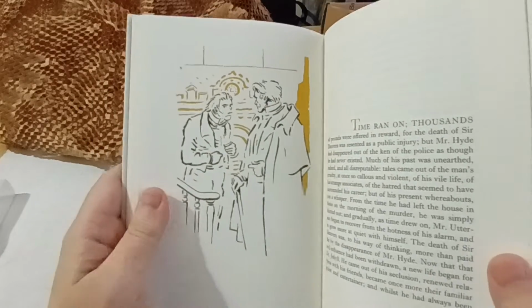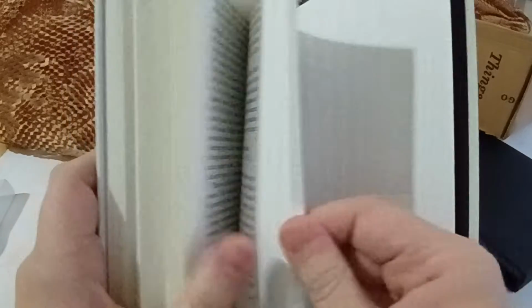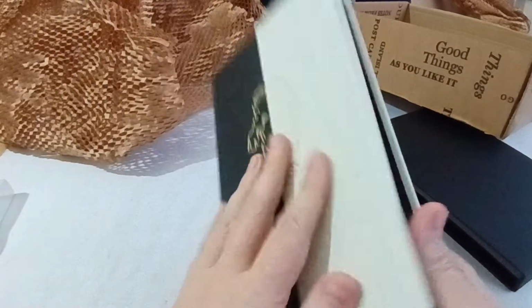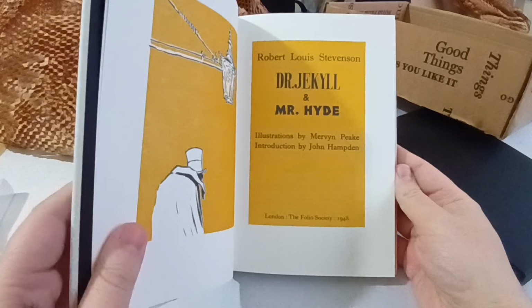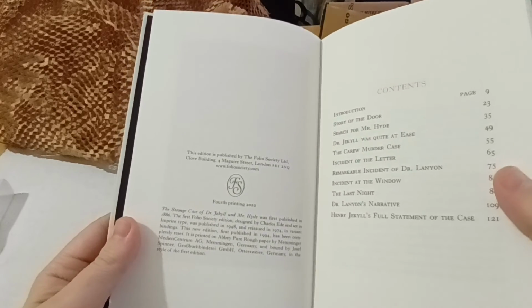These wonderful two-tone illustrations by Mervyn Peake. I really look forward to reading this again. I had a paperback version when I was much younger and enjoyed it then. No illustrations. I'm looking forward to rereading it in this illustrated version. It's showing that the Folio Society, going all the way back to 1948, have always been producing quality, and they have not slipped in the remaining decades.